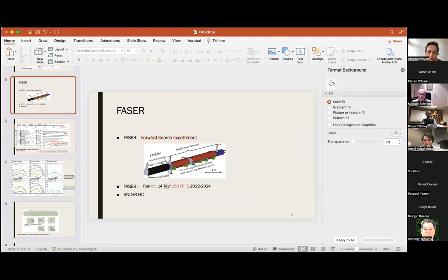Interesting. So can FASER actually do anything for those two models? As you mentioned, for FASERnu you certainly need the tracking, is that right? You need the track in order to reconstruct it, or can FASER also provide any additional information?